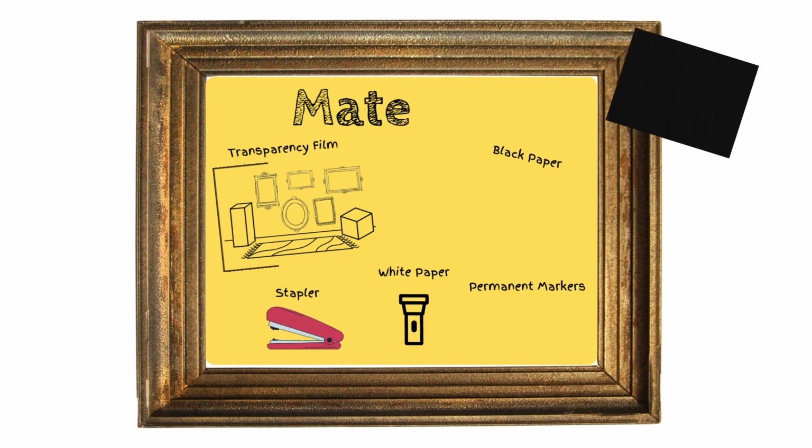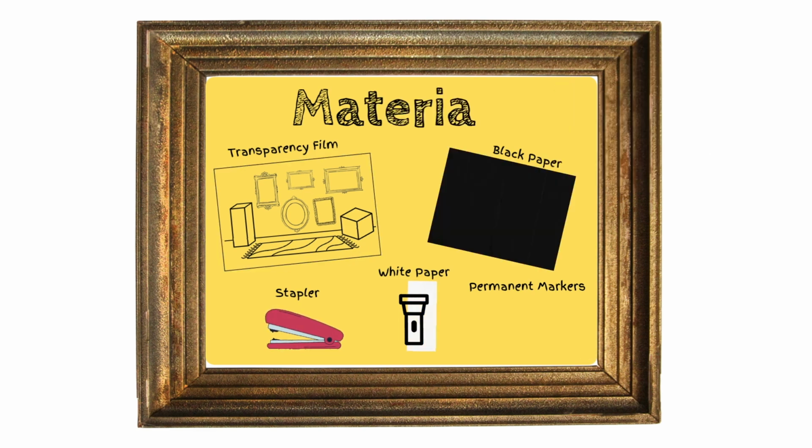Here's what we'll need for today's project. A piece of transparency film, which is just like clear plastic, a piece of black paper, a stapler, a piece of white paper, and some permanent markers. If you're using supplies provided by the Dixon, you'll notice that there's already a drawing on the clear plastic of a museum wall, and a drawing of a flashlight on the white paper. But if you're using your own supplies, don't worry, these things can be drawn.